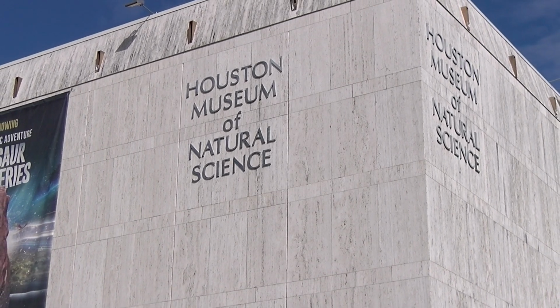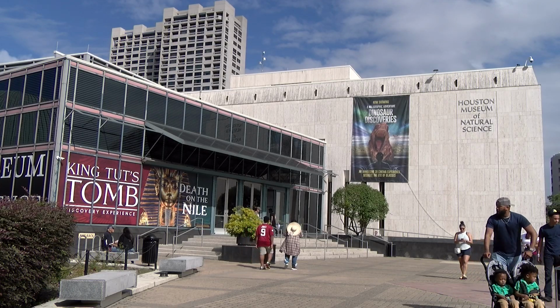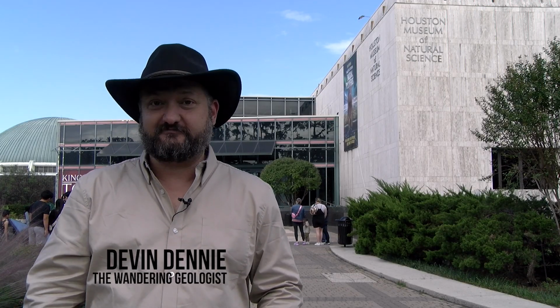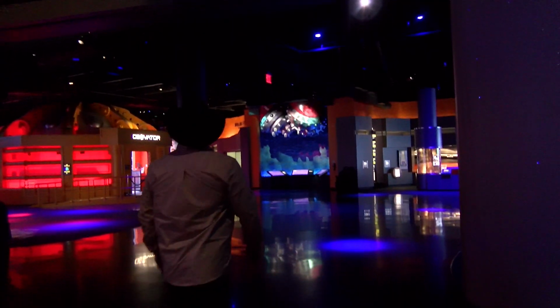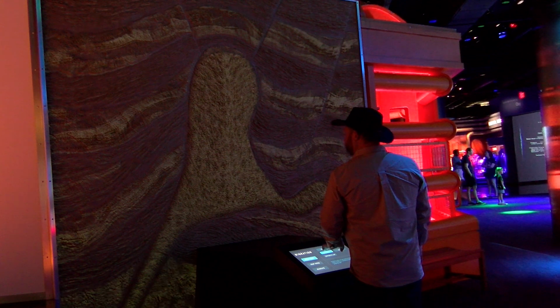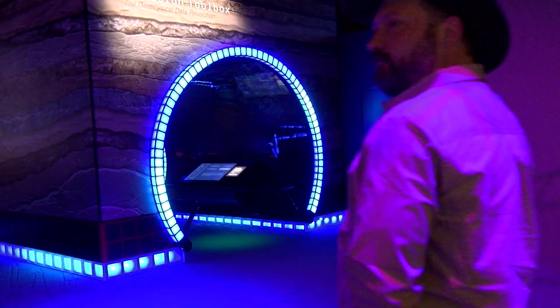We're back at the Houston Museum of Natural Science to check out the Wiess Energy Hall. I've heard they've got some great interactive exhibits on energy. Much of the exhibit's focus is on the origin and production of oil and natural gas: how that stuff forms all the way back in prehistoric times, how we find where it is, how we get to where it is, and what we do with it.